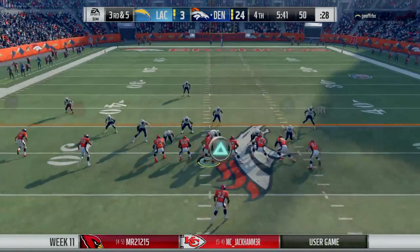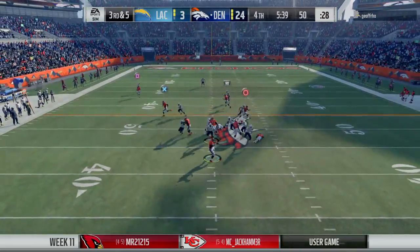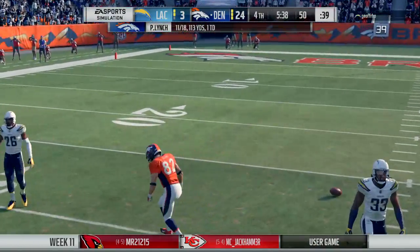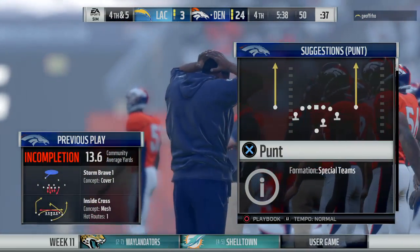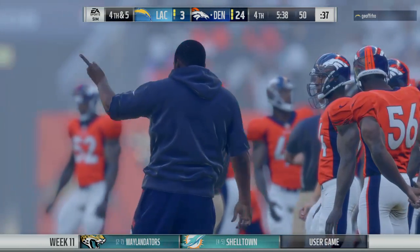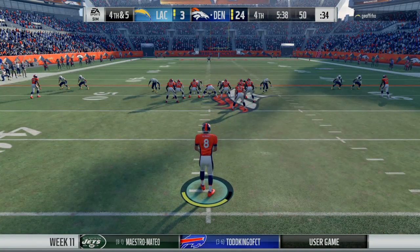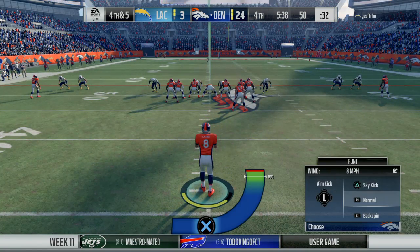From midfield now, here's Lynch. And he fires one, but incomplete. I'm not sure we could spot any tendency here on this third down. They could have run it or passed it. Either one was available. They chose to try and get it through the air, but they were unsuccessful.